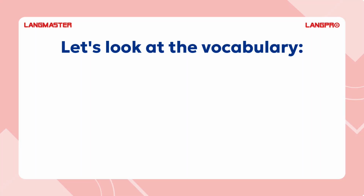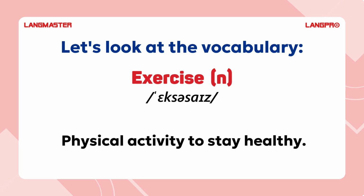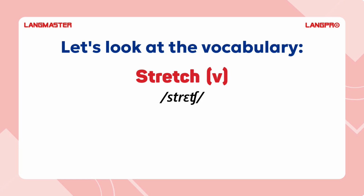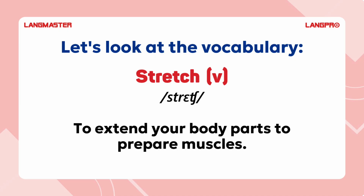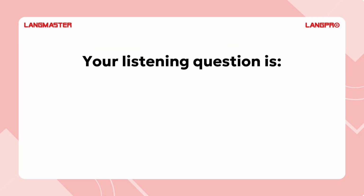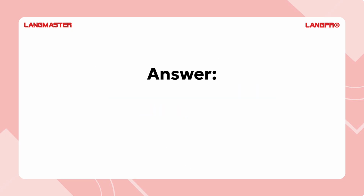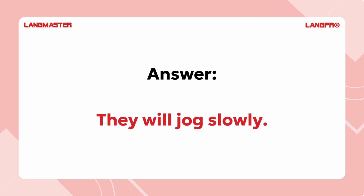Let's look at the vocabulary. Exercise. Physical activity to stay healthy. Stretch. To extend your body parts to prepare muscles. Jog. To run slowly. Your listening question is: what will they do after stretching? Answer: they will jog slowly.